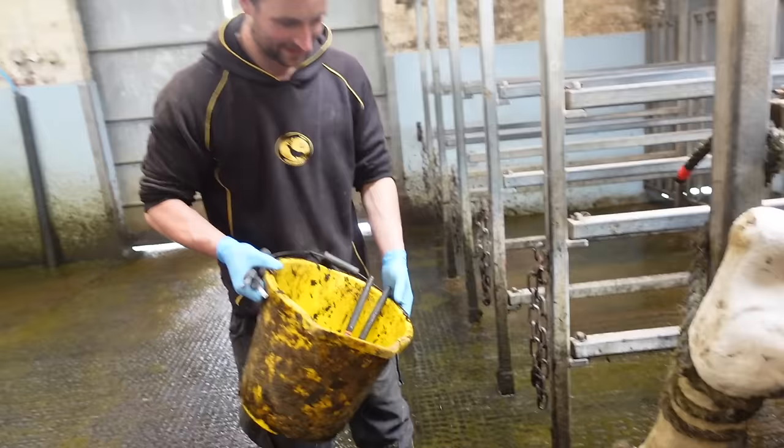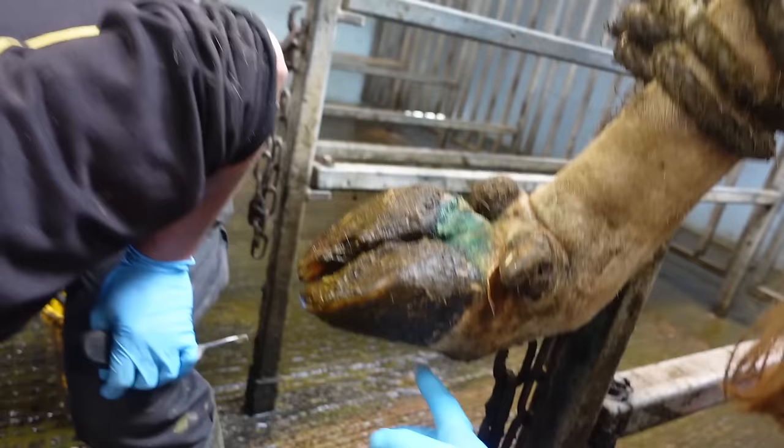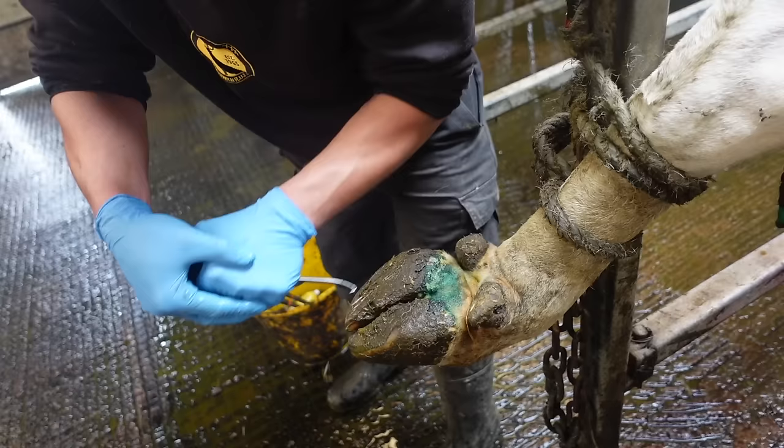The last time she just had an infection along the hairline. It's cleared up now, luckily. It was just around here at the front. It's a lot better.